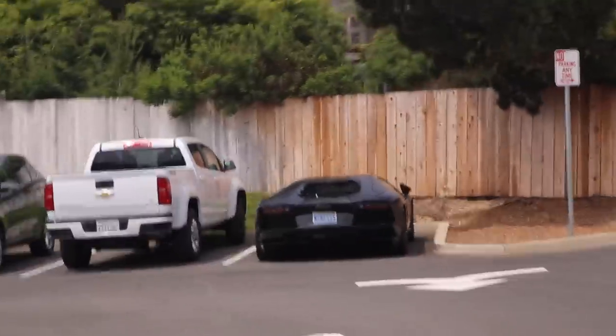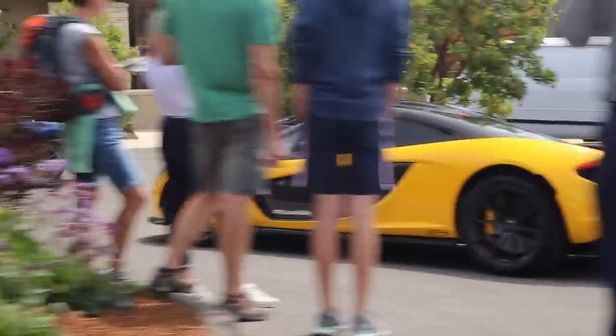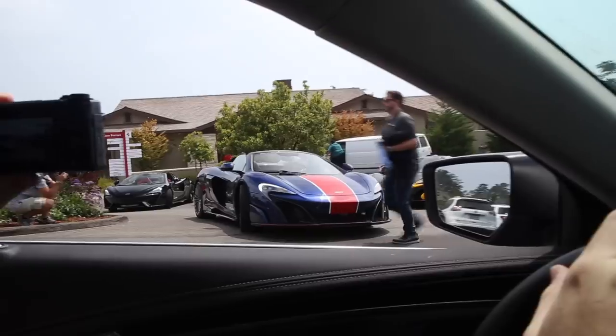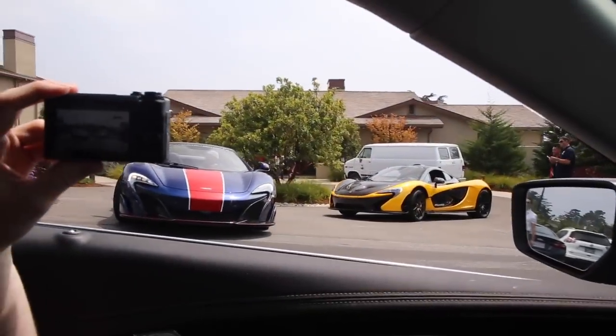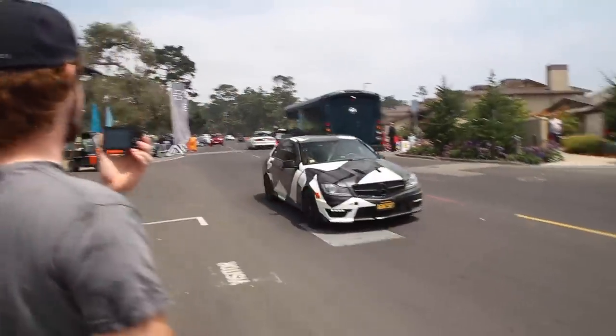Matt Black Aventador. VP4 at the Ferrari house. Crashing it, dude. Literally crashing the Ferrari park. McLaren's crash the Ferrari house. It's the only place to go.